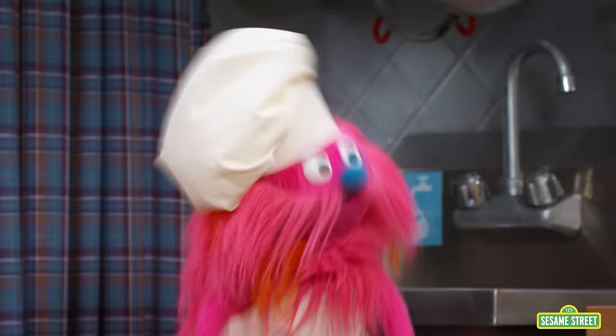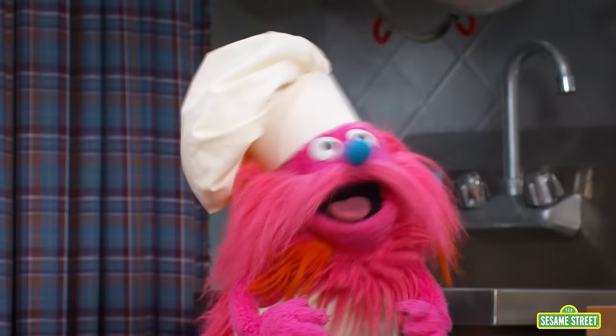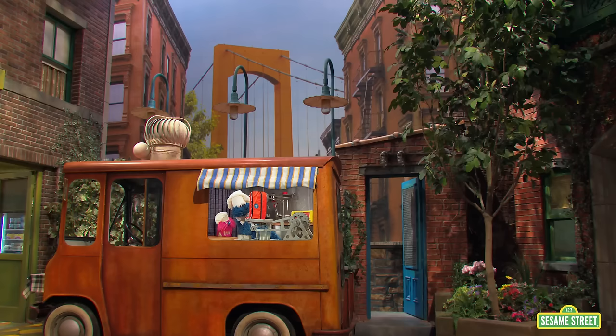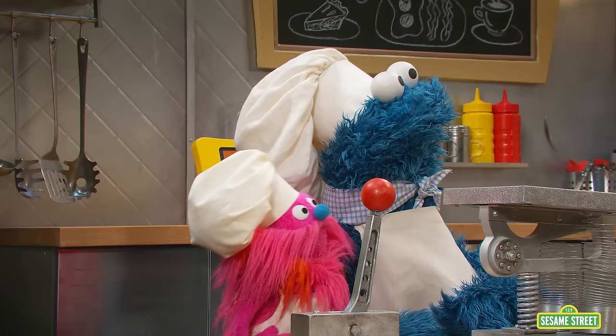Oh, look at that. And add a pinch of salt. Now set the blender to liquefy. Setting blender to liquefy. Hang on. Oh, it's ready! So long, smoothie! Look at them go.